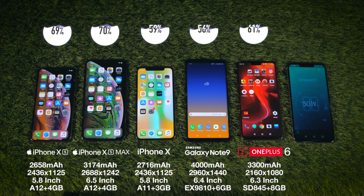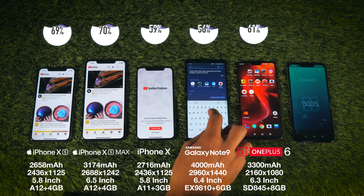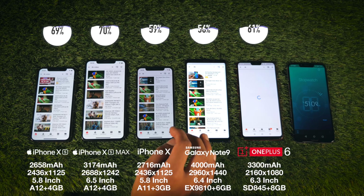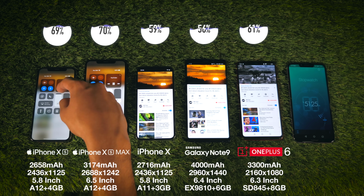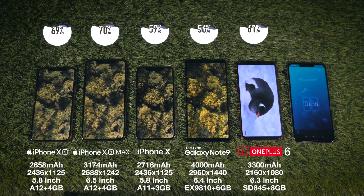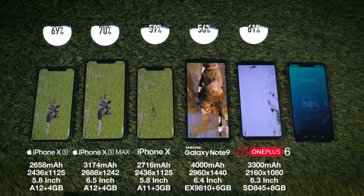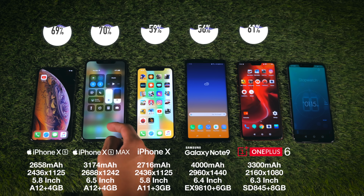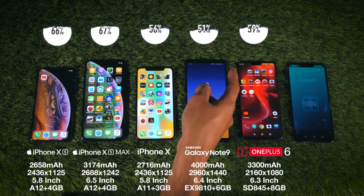And after about 30 minutes of this benchmark, it's almost accelerated to some of the results we expect to see. For example, the XS Max is now 1 percentage point higher than the XS, and now last year's X is slipping behind. While that phone doesn't have bad battery life, in this group of smartphones we would expect it to run out first.